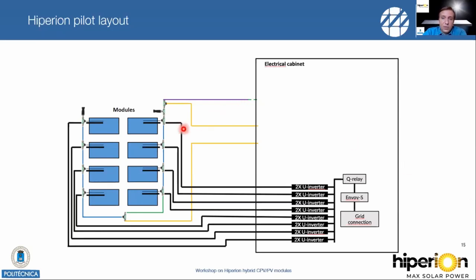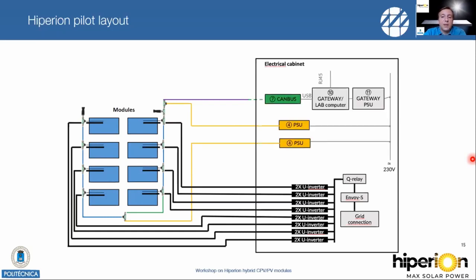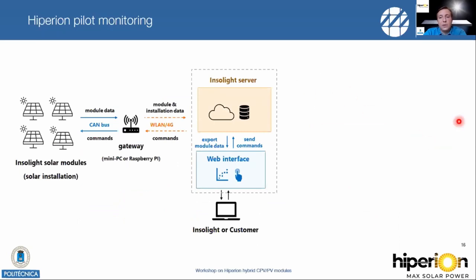The modules use some internal electronics to control and to monitor the modules, and also produce the actuation, and they need some external power supplies. And this monitoring and external power supply is provided through a CAN bus, using this daisy chain configuration for up to 4 modules each. This gateway computer controls and monitors the whole array, and allows the user to log and monitor module performance and send commands to the installation through a web interface.